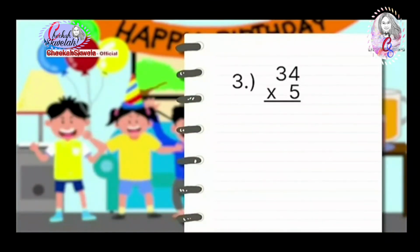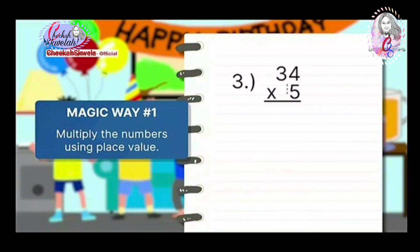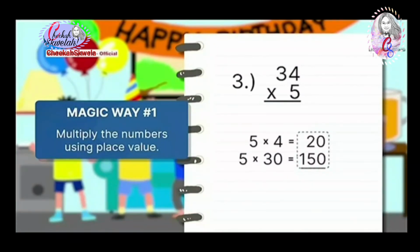Number 3. 34 times 5. Magic way number 1. Multiply the numbers using place value. Multiply mentally the multiplier by the ones. 5 times 4 is 20. Multiply mentally the multiplier by tens. 5 times 30 is 150. Add mentally the partial products. 20 plus 150 is 170.